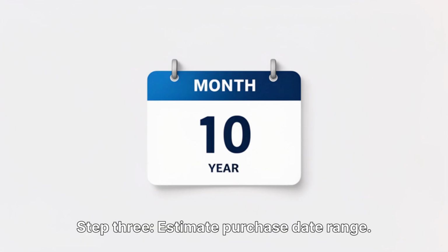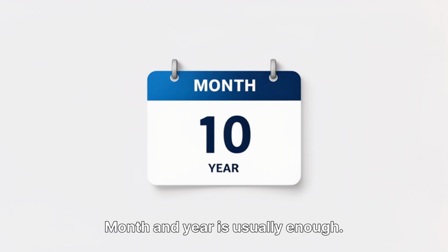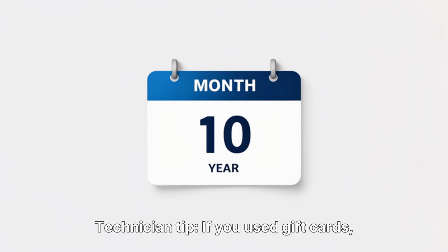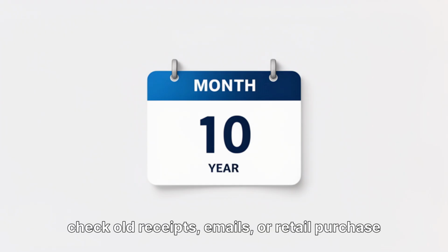Step 3. Estimate purchase date range. Month and year is usually enough. Exact day is not required. Technician tip: if you used gift cards, check old receipts, emails, or retail purchase records.